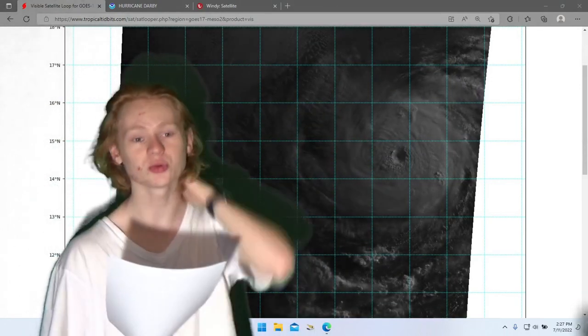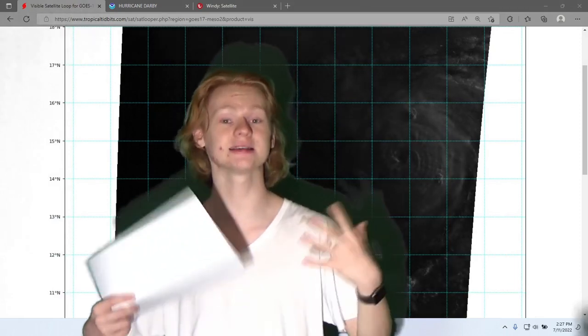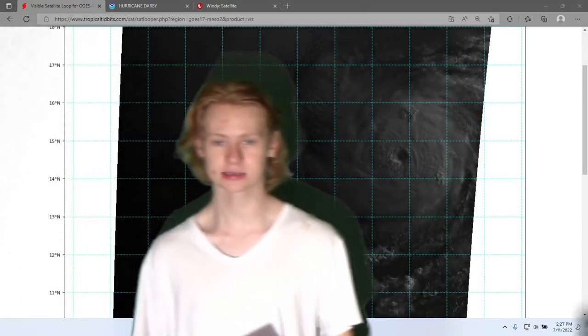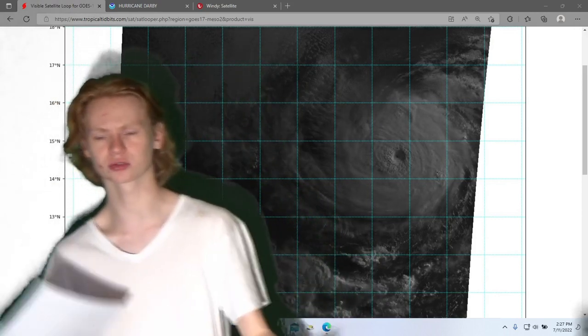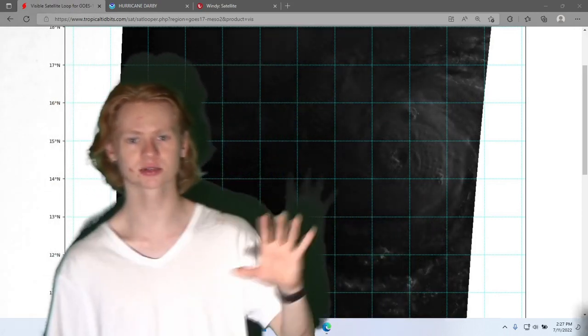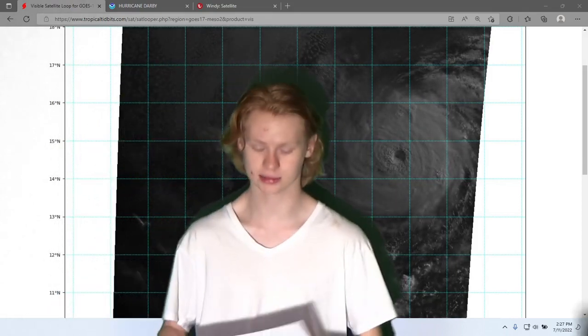It is expected to weaken after the 24-hour period as it enters cooler water and a little bit more wind shear. After that, it's going to weaken to a tropical storm and eventually to a tropical depression as it makes its way closer to the Hawaiian Islands.